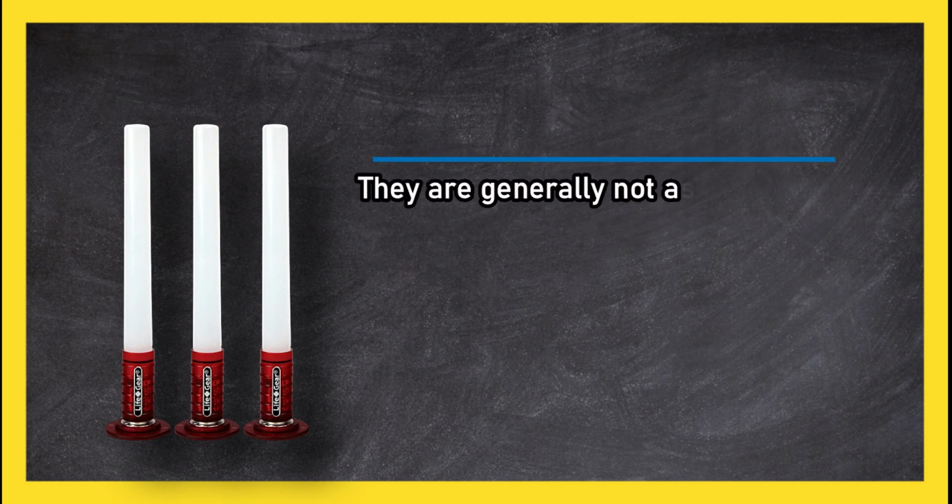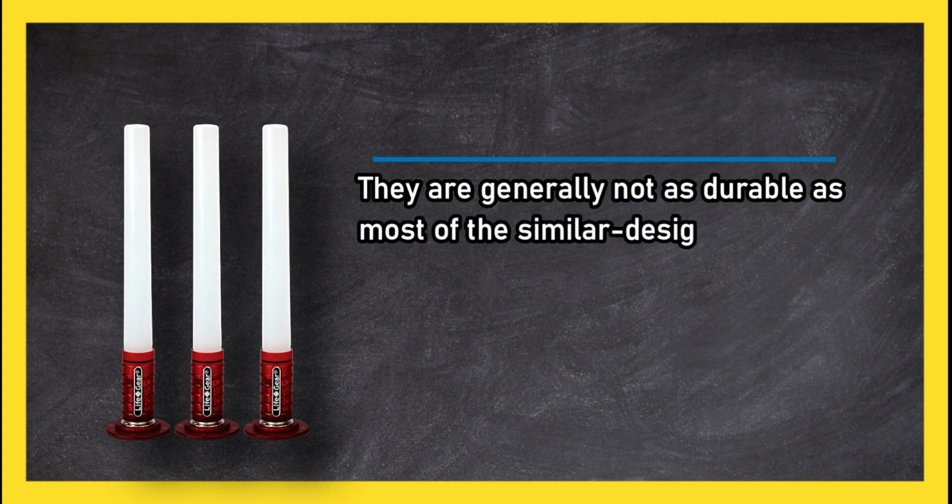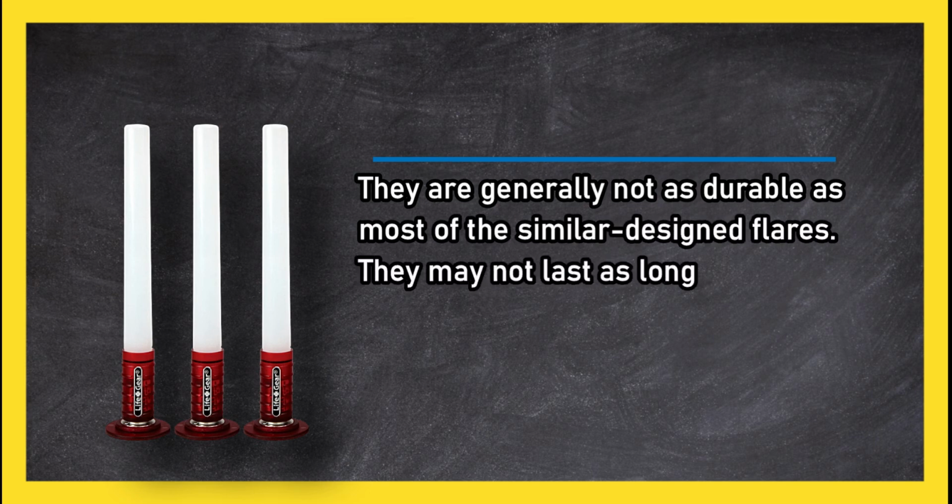They are generally not as durable as most of the similar designed flares. They may not last as long as others.